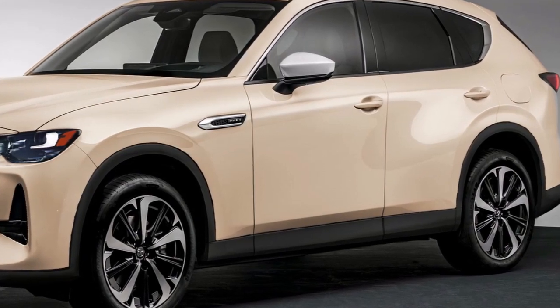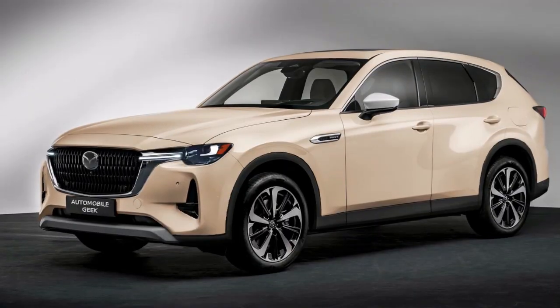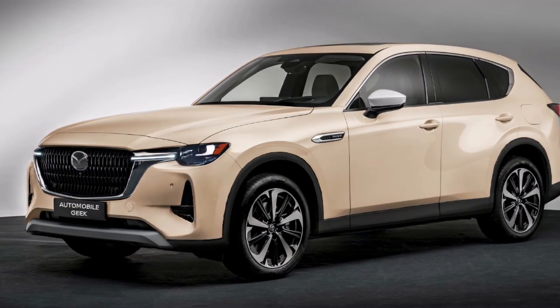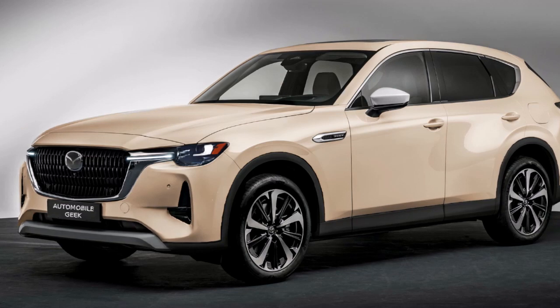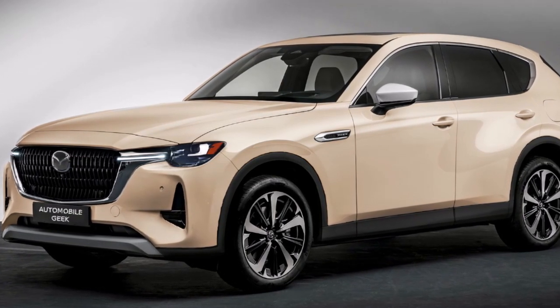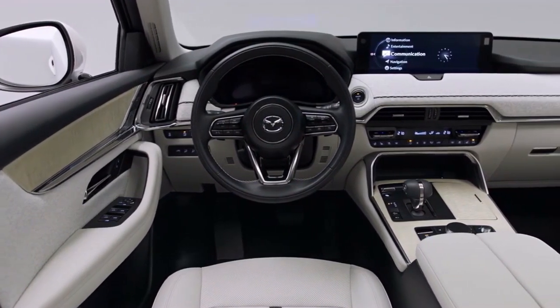CX-70 will look very similar to CX-60. Typical design of the latest Mazda models. A bulky and minimalistic SUV, with a huge front grille and a little bit aggressive face. The new CX-70 will have the latest 12.3-inch infotainment.